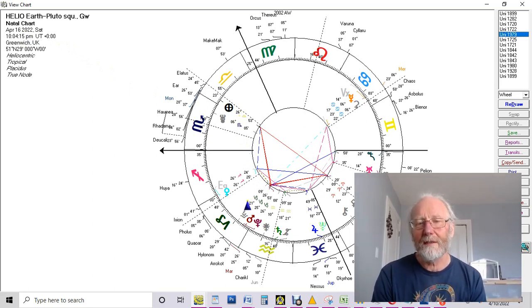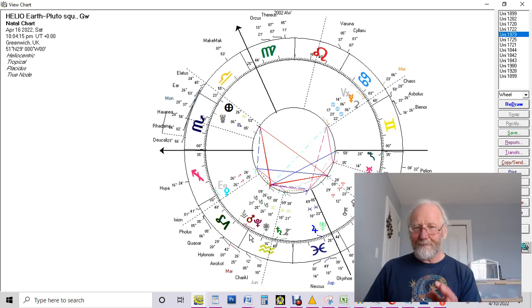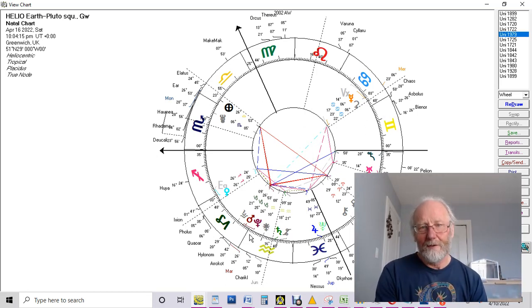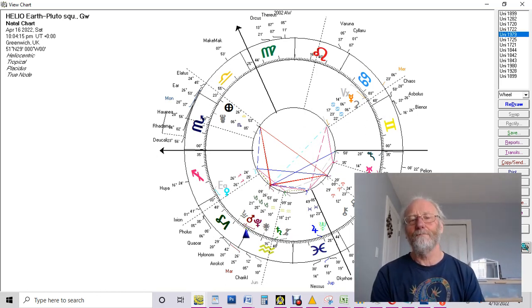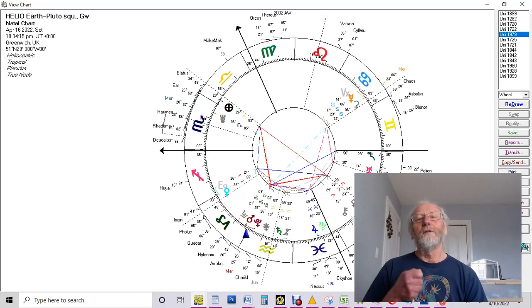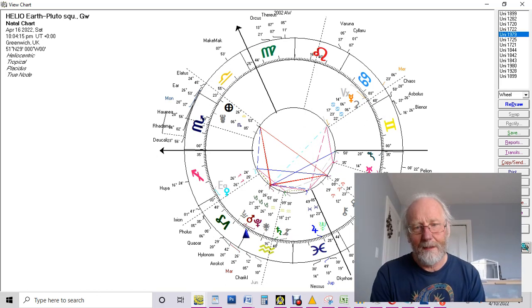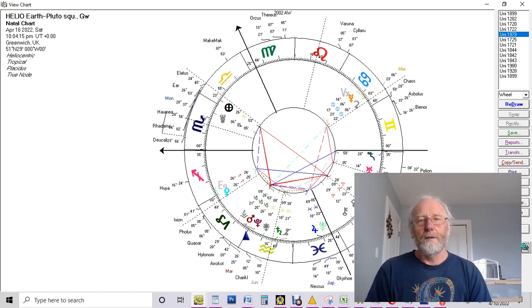Now, what is outstanding here, this moment when Earth and Pluto are exactly in a square aspect, that's again the initiation, shifting gears into a new chapter. That's what squares are about. It's the peak of intensity. The square aspect is very male, very yang, bringing in the challenge. It's a confrontation, which is described by a square aspect in a very general way.